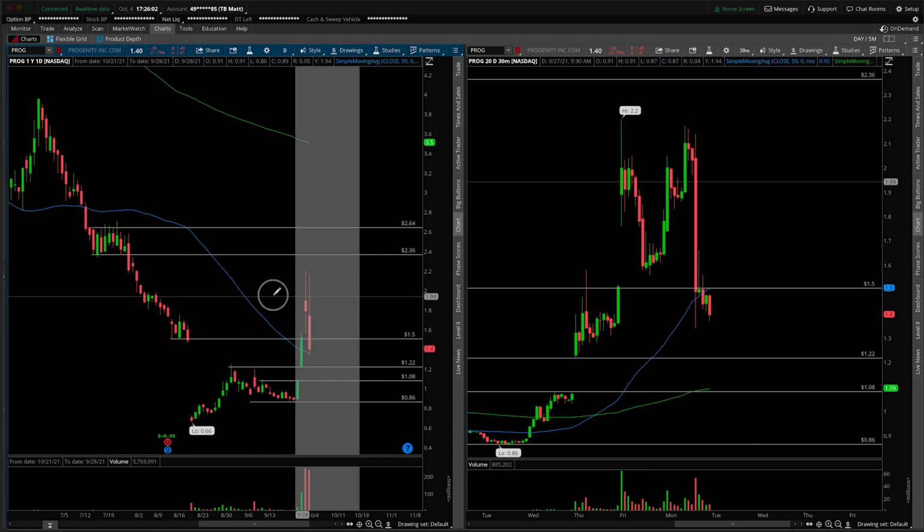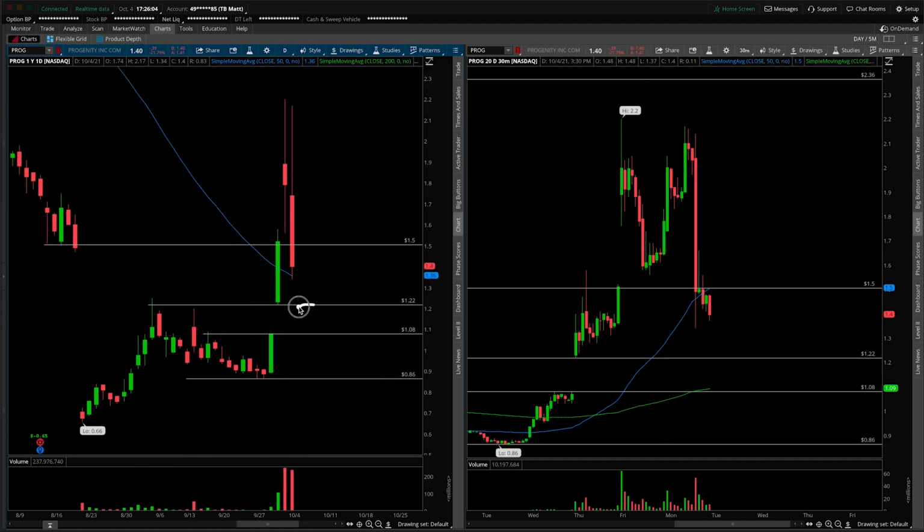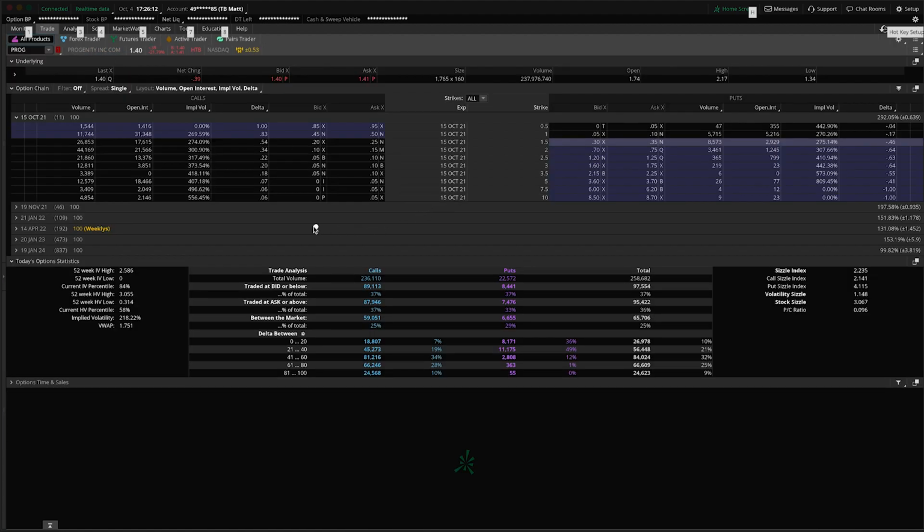So zooming back into the daily here, obviously we have a gap underneath us that's in play underneath 122, fills down towards 108. But before we get ahead of ourselves, let's just go on over to the trade tab and note here that this is going to be hard to borrow.